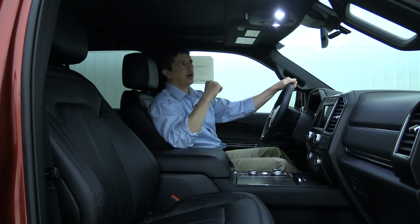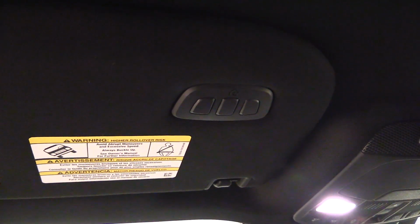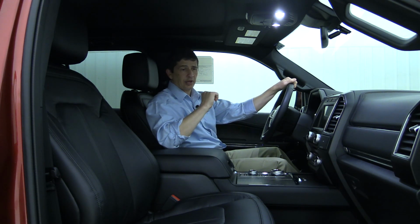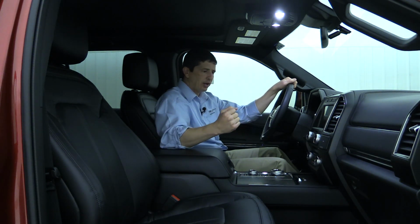Now up here on the mirror you do get an auto dimming rear view mirror. You get garage door openers on the visor for 3 different garage doors. Works on those transmitters. Also will work on some of those gates that have transmitters as well up there too. So really nice equipment there. And don't forget about the PowerPoint here. It gives you that 4th one here in the vehicle.